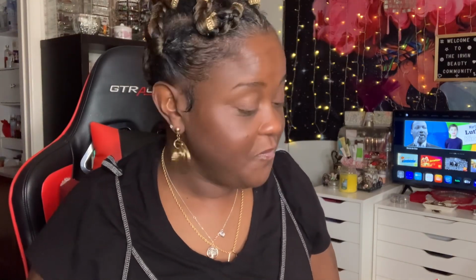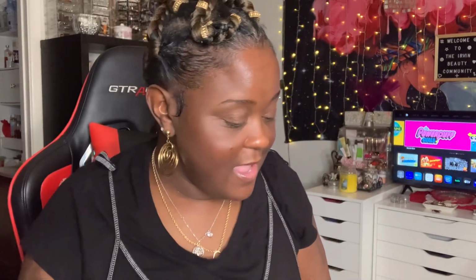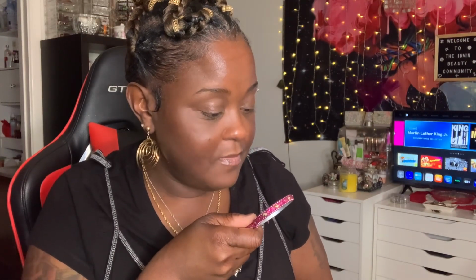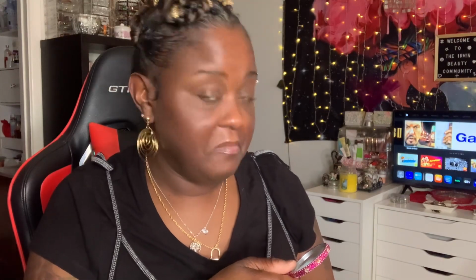Next thing I see we're pulling out, this says Alice in Wonderland, 1951. I guess that's when Alice in Wonderland first came out. Okay, that's what this is. And what does it say? Alice in Wonderland, Mad Hatter Tongue. I guess that's the color of his tongue. I don't know, y'all. But it says it's a shadow stick. Let's see what color this shadow stick is. All right, Mad Hatter Tongue.